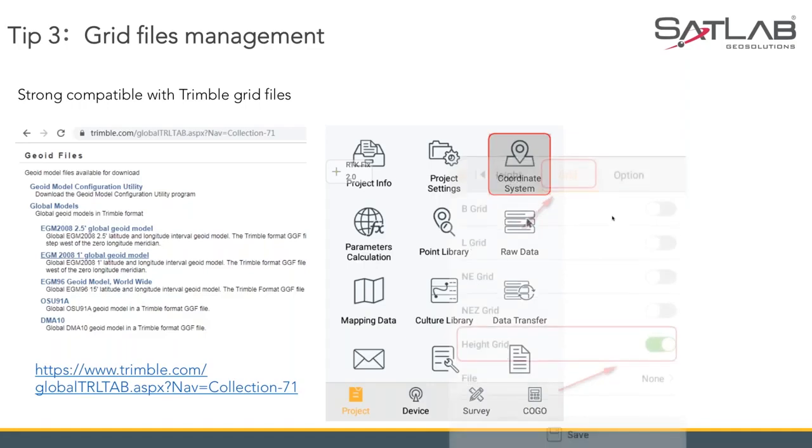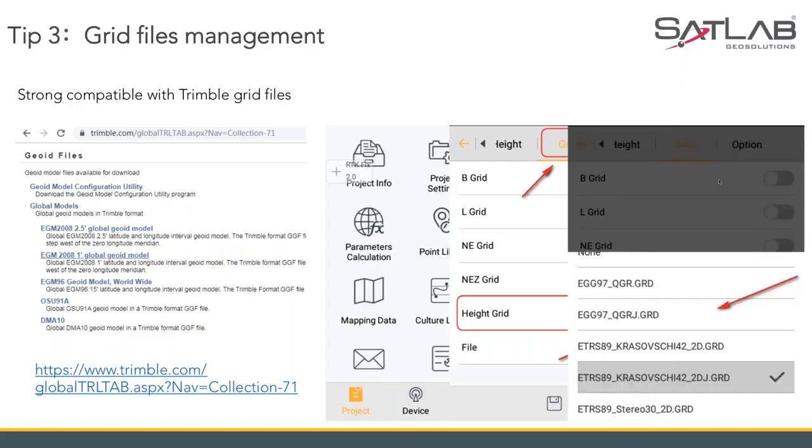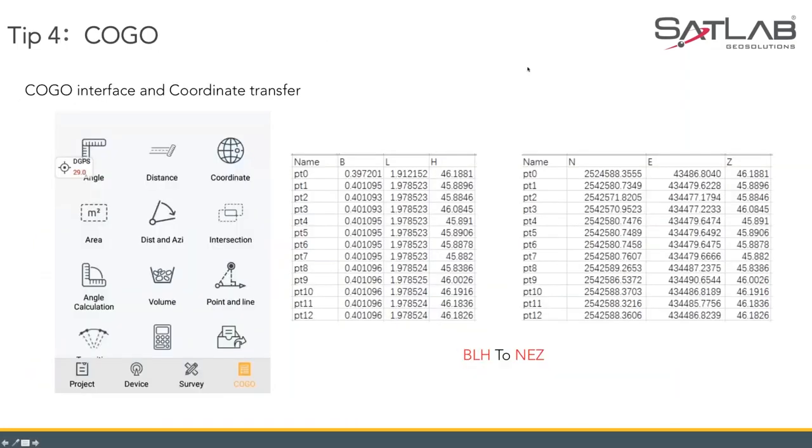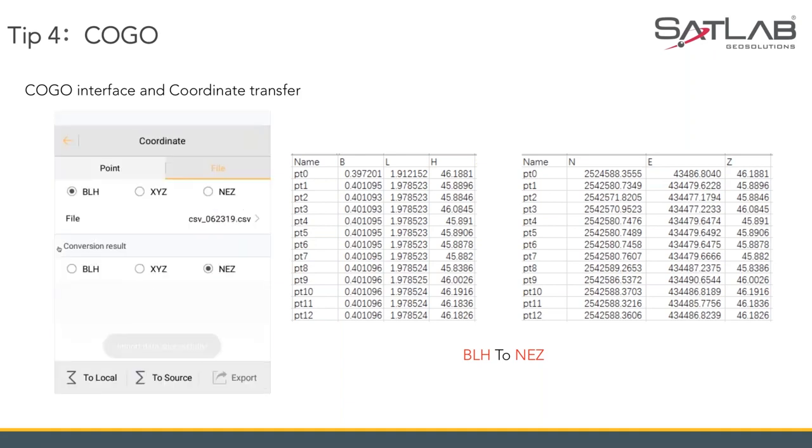COGO interface and coordinate transfer. We can easily transfer coordinates from BLH to NEZ. So let's see how we can do this. We have a short video to show you how it's possible. We choose BLH, we choose NEZ, and import data. It's imported. That's all. Very fast, very quick, very easy.